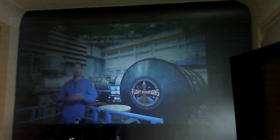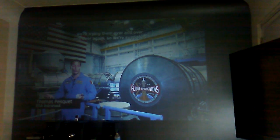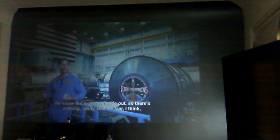We're just so prepared. All the emergencies, all the possible failures, we train them over and over and over again. So we're supposed to be able to handle any situation. We sat in the simulator hundreds of hours. We know the systems inside out. So there's nothing really that we fear, I think, on the technical side.